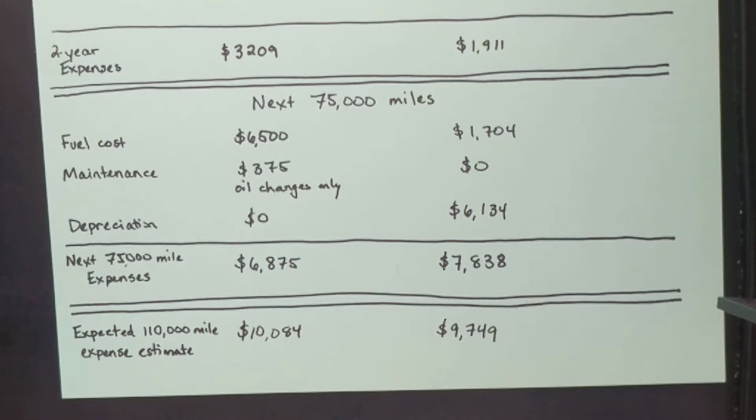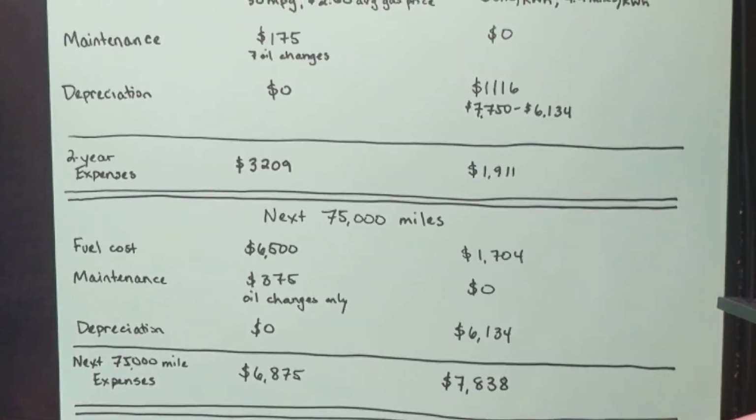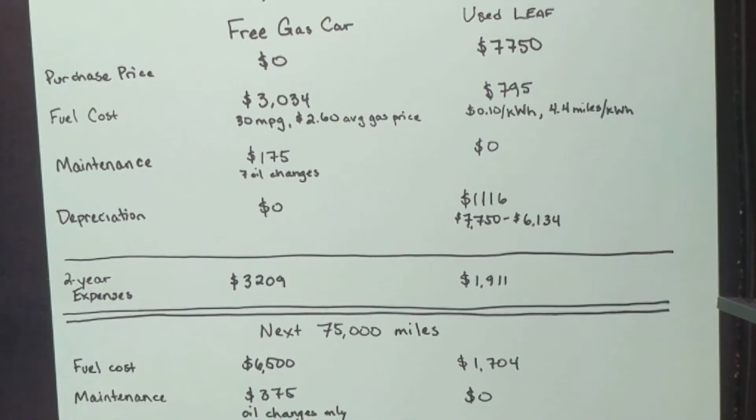So now with all of these numbers, these are going to vary based on your fuel costs, location, electricity costs, all that, and how much you actually find the car for. The used LEAFs right now are going for a couple thousand more than we got it then, but they're still a really good deal.